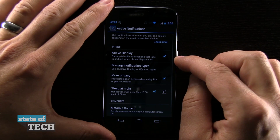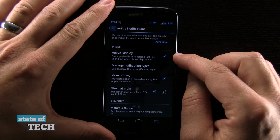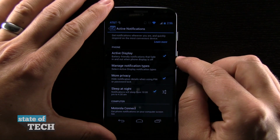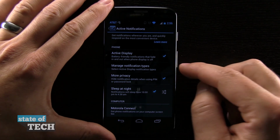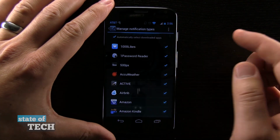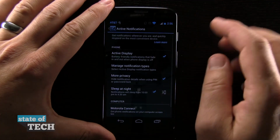We've got the active notifications, which is what I was explaining to you earlier. Active display is a battery-friendly notification that fades in and out when the display is off. This kind of gives you the time and any notifications that you might have piling up. You can see what app they came from. Then you can manage the notification type so that you're only getting certain types of notifications from apps specifically. Maybe you don't care about some of these apps sending you notifications, you can just turn them off.